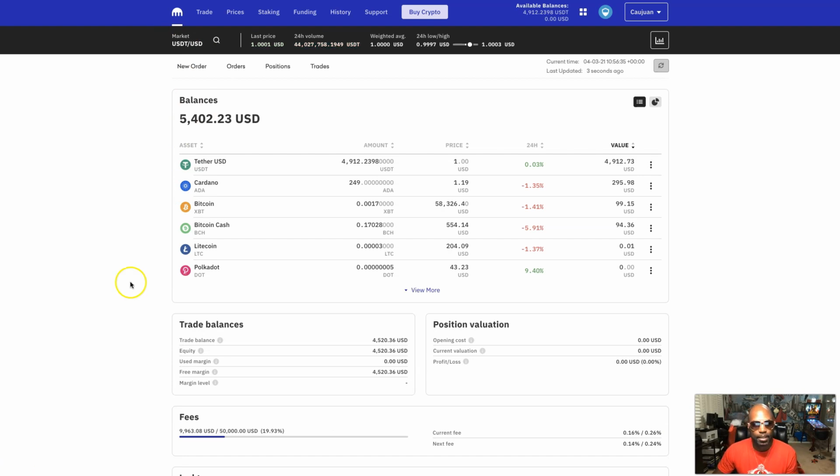All right, so you can see that my balance has just changed. Now it's got $5,402 in there, more than enough to be able to leverage and take $300 trades, because basically they say leverage up to like no more than 15% of your account. Basically, be able to be in at least 10 trades at any given time.